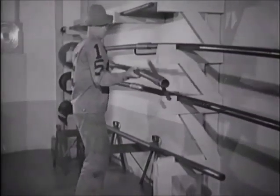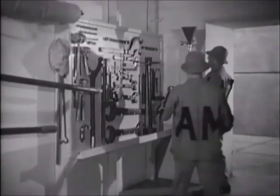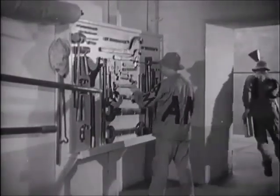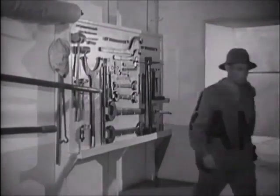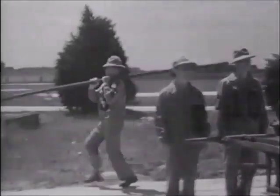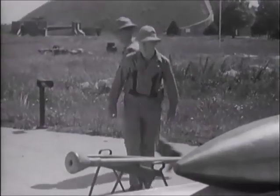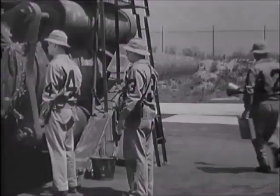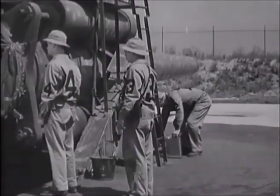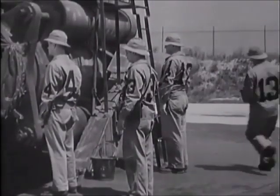For drill, number 15 gets the extractor for the dummy projectile. Number 12 obtains a funnel and a measure containing light recoil oil. Number 13 gets a wrench for the filling plug. Number 15 places the extractor near the rammer and takes post 4 yards to the right of number 11, facing the rammer. Number 12 takes post at the recoil cylinder, and number 13 takes post near number 12.